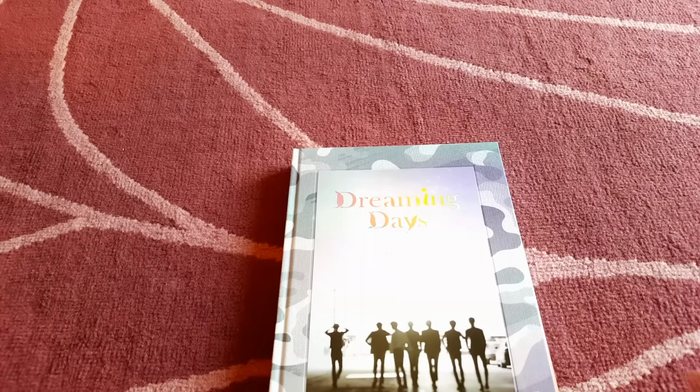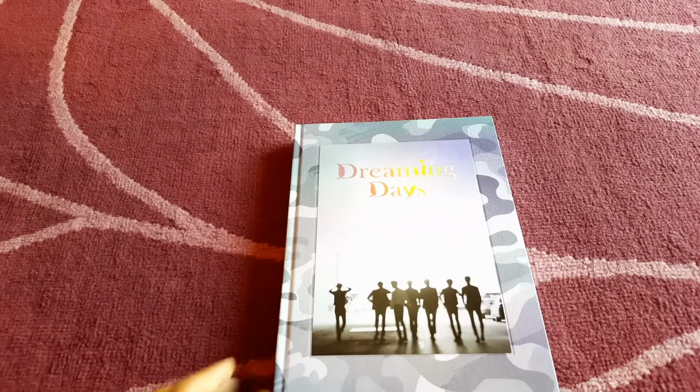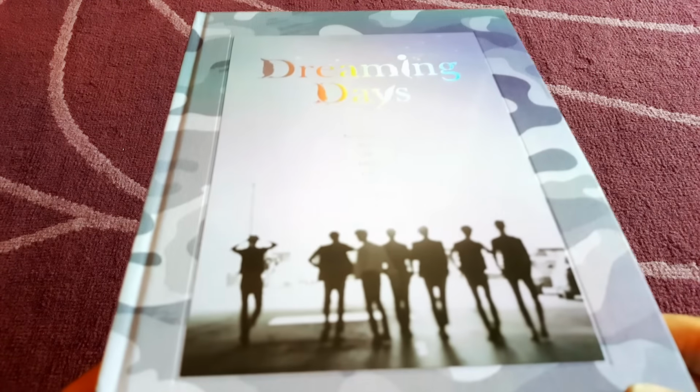The day might come when I need to turn all my K-pop into cash, and when that happens, I need things to be intact. So my camera's making the color change here, which kind of sucks. This is the actual photo book, and it's got a really cool texture.